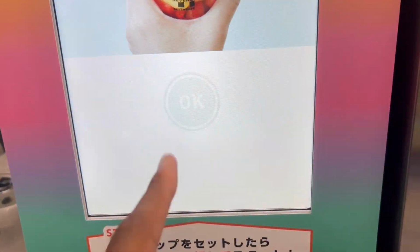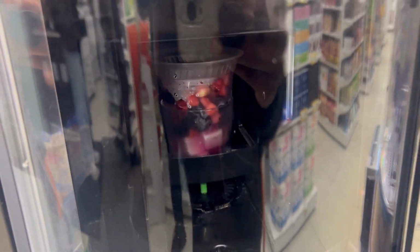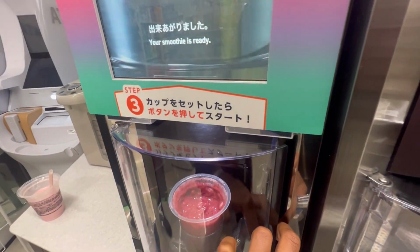All right, and one of my last stops was a smoothie maker at the 7-Eleven. All right, just cute little quirky things like that. But thank you so much for watching. Tokyo definitely lives up to the hype that you hear about. Do a little research and then do what aligns with your interests and just have a great time.